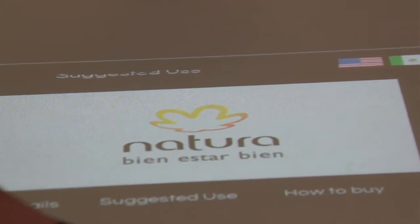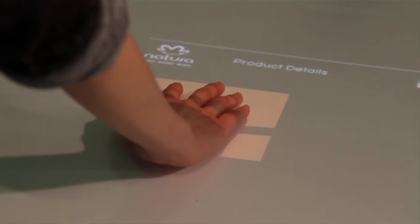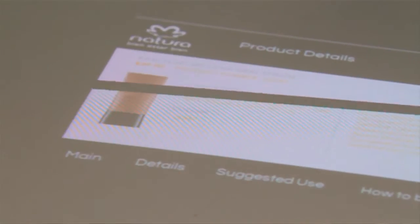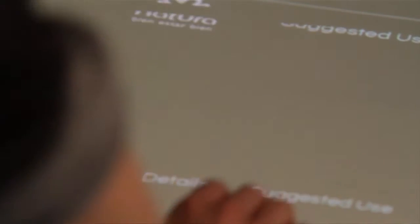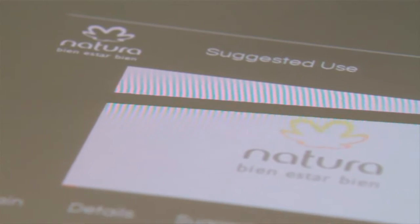One of my roles in the project is to explore what the system can do. The Natura app was really to demonstrate how quickly you could develop on the system. I was told Natura was coming the day before, and I just started pulling information from the website and built it within a day. You sort of mark a region that you're interested in, which is what you think of as a button, and then it watches your hand, and anytime a hand goes over that button, it fires off an event, and then we can respond to those events.